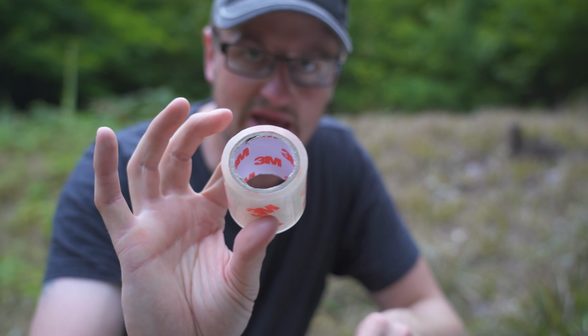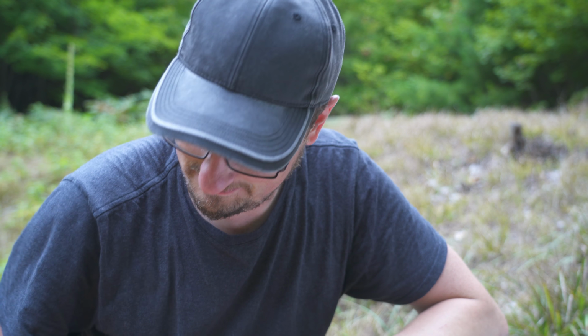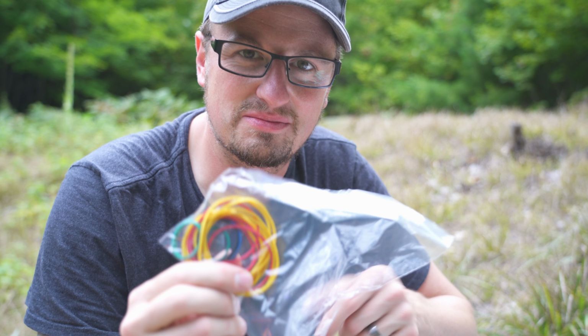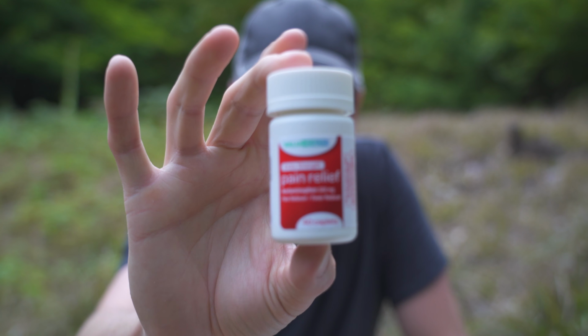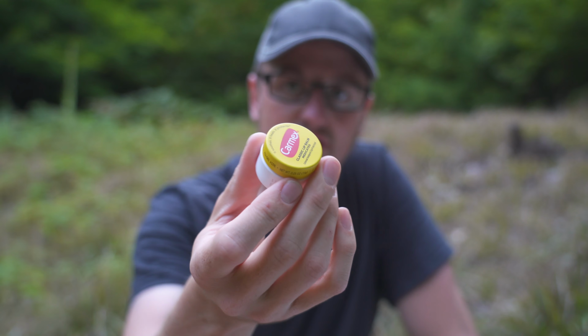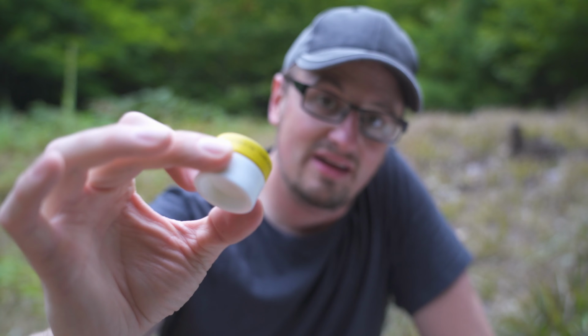This is some 3M clear tape. Tape is a very useful thing to have in survival situations. Rubber bands. I took out the biggest, strongest rubber bands and kept them in here because I feel like we could maybe make a slingshot out of this or something. Pick up a bottle of acetaminophen, Tylenol, pain relief, fever reducer. Got a jar of Carmex. This is lip balm. So this is not only good for your lips, but also for chafing in other areas. Yep, you heard it from me.